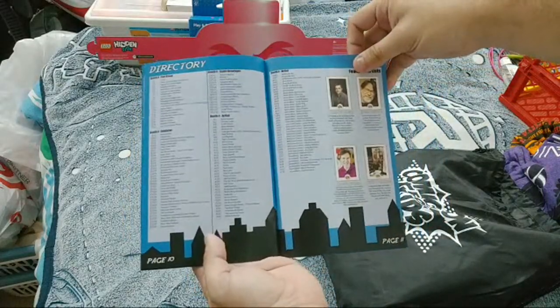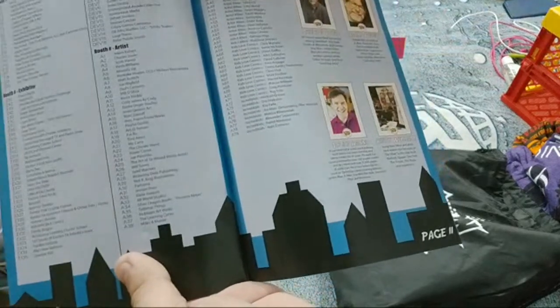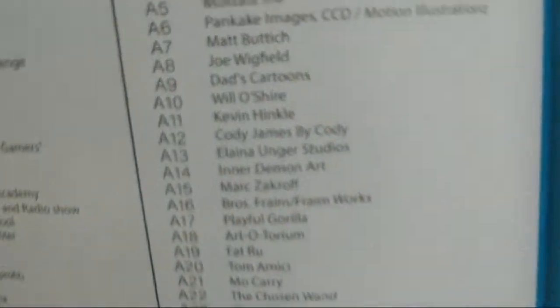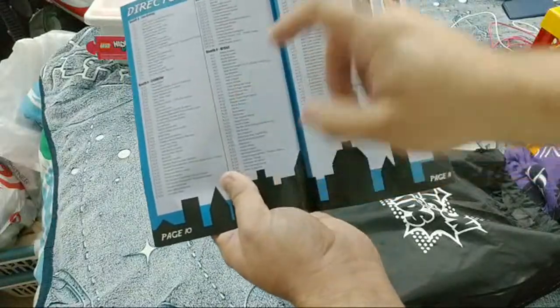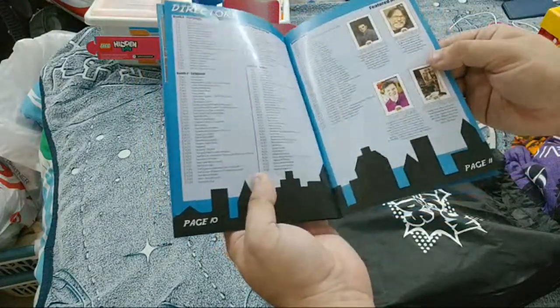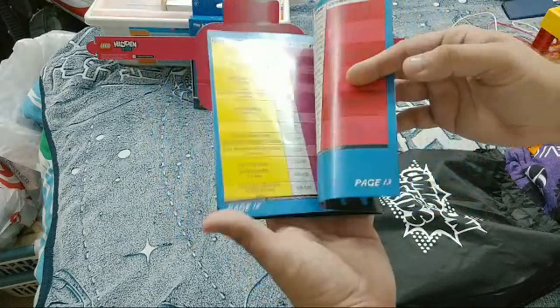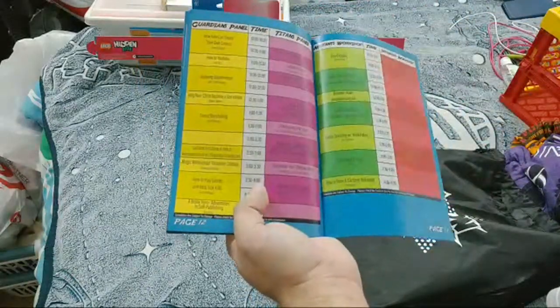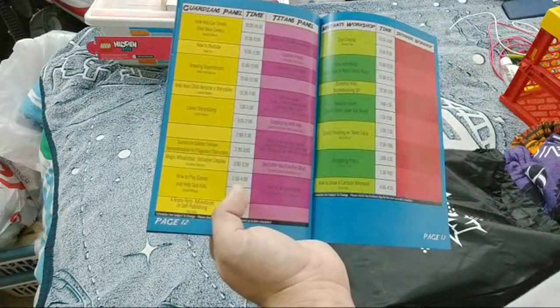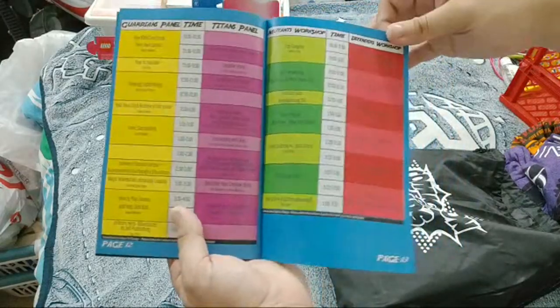Yeah, directory of all the things. So we should have in here Kevin Ankle. There it is. Cody James by Cody. Also great. Check him out on Instagram. He had a great booth next to us and a lot of creative artwork, with a scribble style to it, but still very clear of what all the characters were. Even Kevin got some stuff from him.